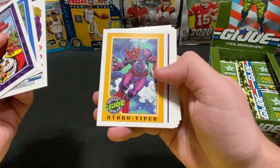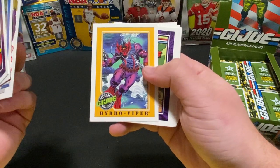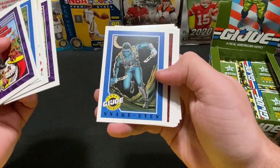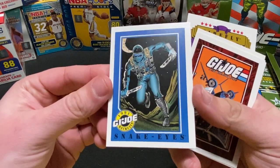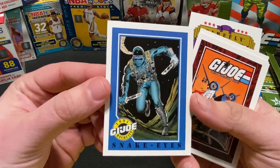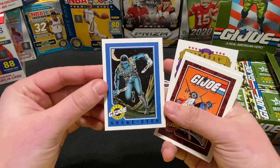Mercer. Hydro Viper. It's kind of a cool one. There we go. Got our first Snake Eyes. Centering's not great, though, unfortunately. But nonetheless, it's on. That's cool.